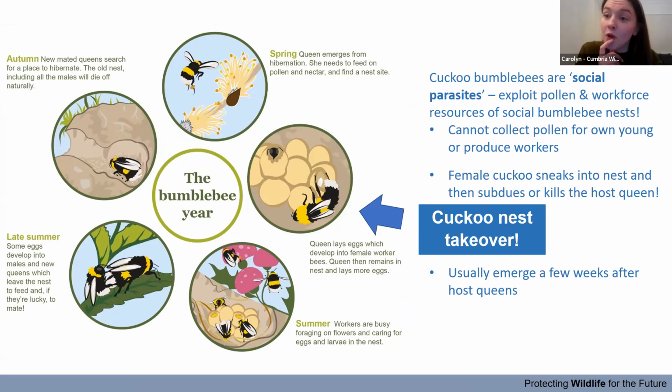Once her eggs become larvae, her cuckoo larvae can actually kill the host larvae as well. They can get rid of the other young that would have been produced by that nest, or at least indirectly they can starve them by eating all their resources. And from that point, that nest will be producing cuckoo bumblebees rather than the host bumblebee species.